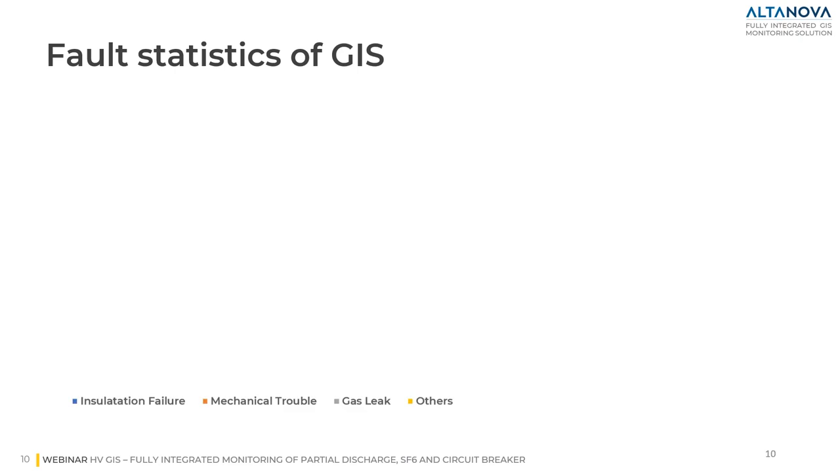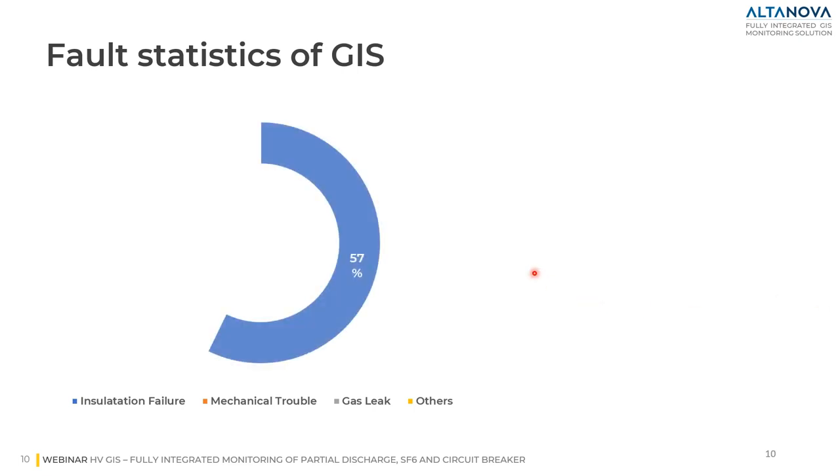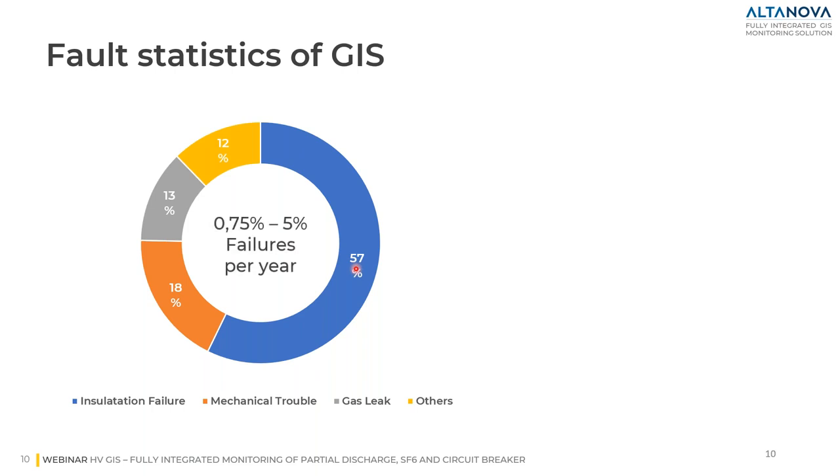Looking here to the types of the failure modes, we can recap all failures for major and minor components in four different categories. We have the insulation failure with 57% of probability. Then we have mechanical failures with 18% of probability. Then 13% for the third category, gas leakage, SF6 gas leak, plus an additional 12% for other causes.